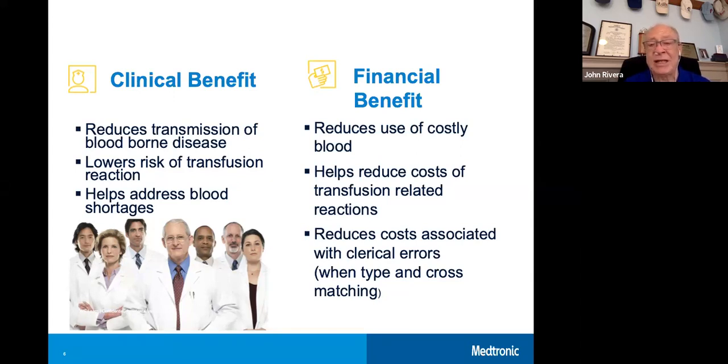Financially speaking, blood is expensive. I'll talk a little bit more about that. And as we know, when a patient has a complication or they are returned to the hospital, that could involve additional transfusion.